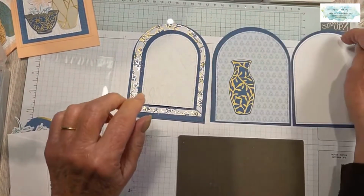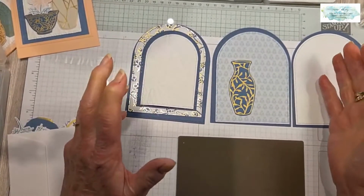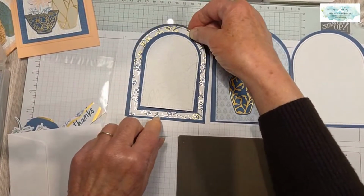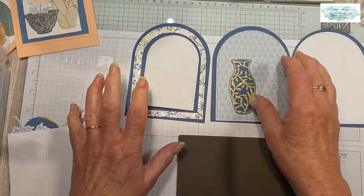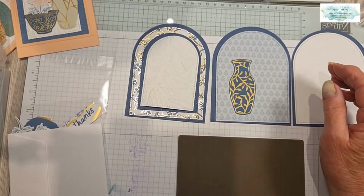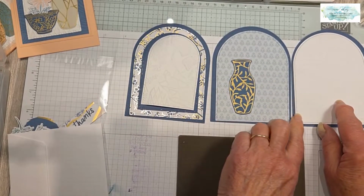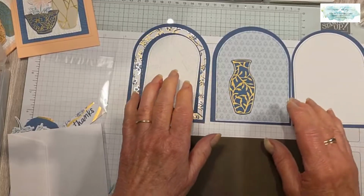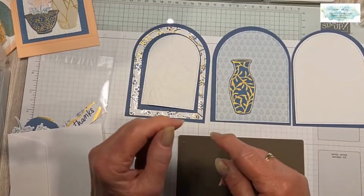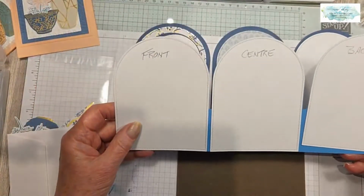So I've got 3 large arches cut in the Misty Moonlight. Then you decide what you want to do for your pattern paper. In this case, I'm doing pattern paper. You could just do all white and do some stamping on them, but this paper is so gorgeous, I wanted to use it. So the idea is that this is the front of your card, this is the middle, and then this is the back. And there's really no back because when it stands, you'll see it when I'm done. I've got a prototype here. I wanted to put this on here to show you how you do it.